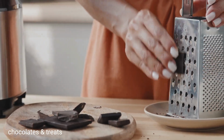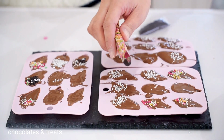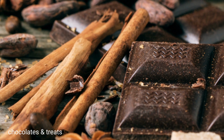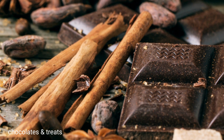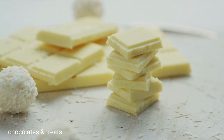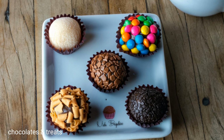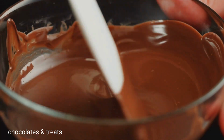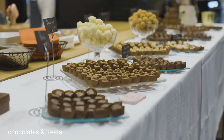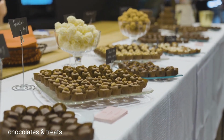So we know how it's made, but let's be honest, why do we love chocolate so much? It's more than just a sweet treat, isn't it? There's something properly special about it. For starters, the taste is just incredible. Whether you love the intense, rich hit of a dark chocolate, the creamy comfort of milk chocolate, or the sweet vanilla notes of white chocolate, there's a flavor for everyone. It's complex, it's satisfying, and it just makes you feel good. That moment when a piece of chocolate melts on your tongue is pure, simple pleasure. It's a little bit of everyday luxury that we can all enjoy.